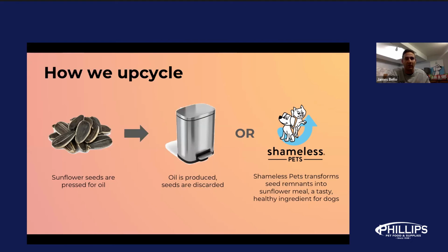A quick example, because I'm sure you're thinking, what does this mean, upcycled? One of the ingredients we work with is sunflower seeds. If you think about sunflower oil, those seeds get pressed for oil. The husk and the kernel, after the pressing, typically get wasted. We figured out a way to turn that into a powder. That powder, call it a flour, is really high in protein, low in fat, and something you might even start seeing very shortly in the human food industry as well. So there are really those functional properties that come from all of our ingredients. It's just figuring out how to process them.